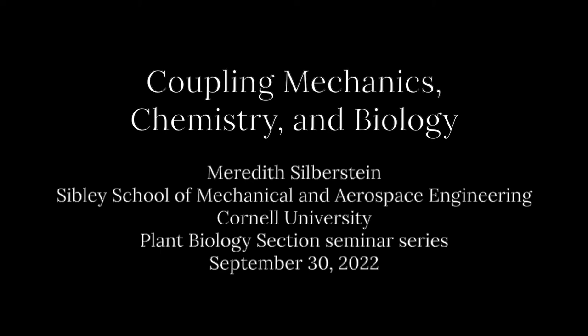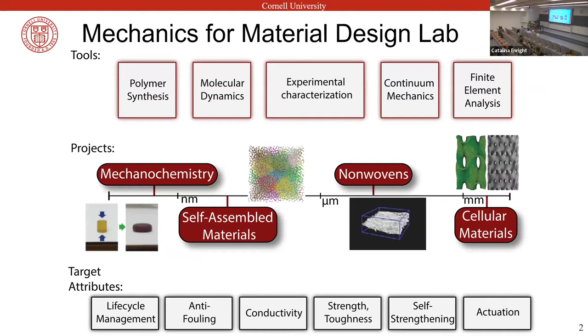So I think Adrian actually did a really nice job introducing what my group does, just to put it in my own more mechanical engineering perspective. So we're all about connecting structure to function in polymers. Originally, that was mostly looking at mechanical properties. My absolute favorite thing to do is tension test, which is pulling something until it fails. It's been my favorite since undergrad.